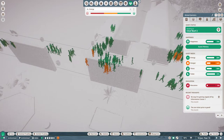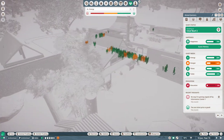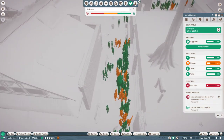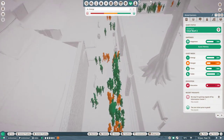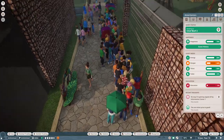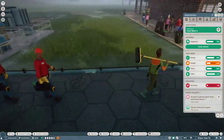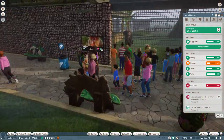Energy. Okay, so lack of benches, things of that nature. So that's how you affect energy. We have benches all the way down, all over here. So let's get back into it here. So we need another toilet. So we have some benches.